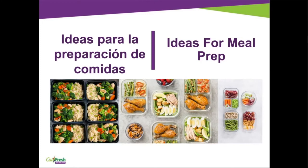It can be hard. Usually people tell me it takes a lot longer, like a couple hours to do this if you're cooking a lot. Es difícil, ¿verdad? Porque a veces gente me dice que dura como 2 o 3 horas para cocinar todo, porque es mucha comida y luego para ponerlo en paquetes. So it can be difficult.